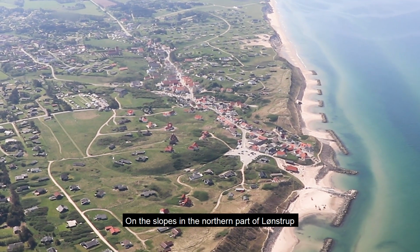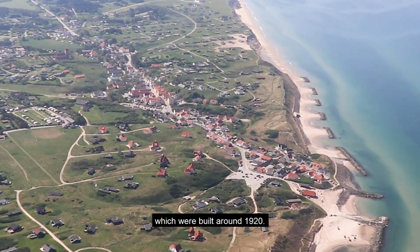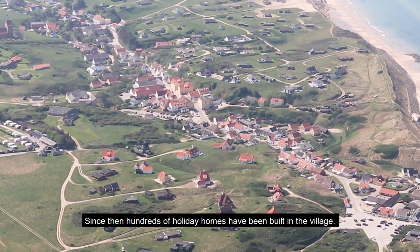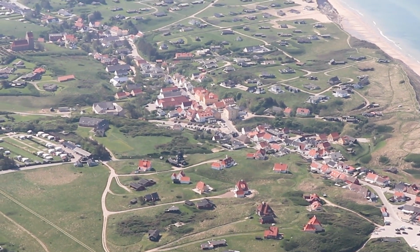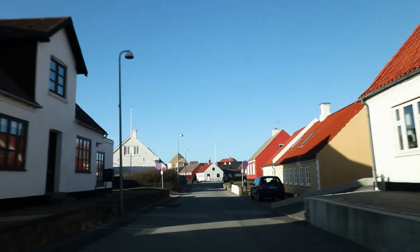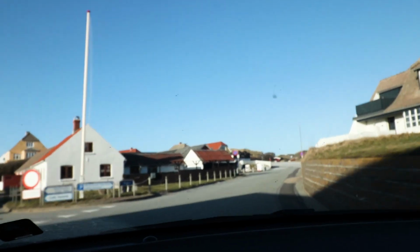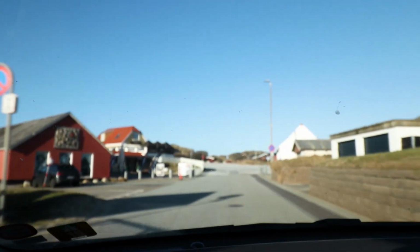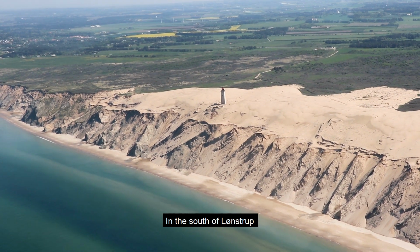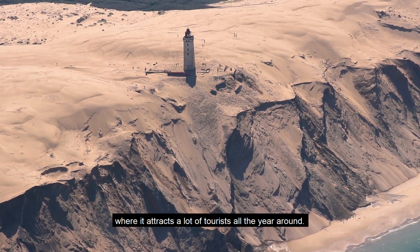On the slopes in the northern part of Lundstrup lie the so-called summer villas, which were built around 1920. Since then, hundreds of holiday homes have been built in the village. The village has three smaller hotels and two small campsites. In the summer, the village is populated with thousands of tourists. In the south of Lundstrup lies the old lighthouse Rubjerg Knude, where it attracts a lot of tourists all the year round.